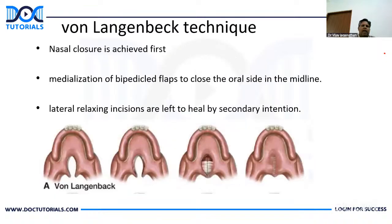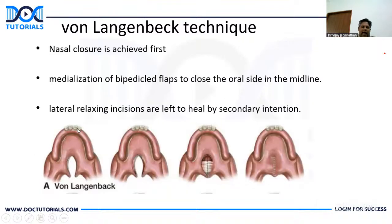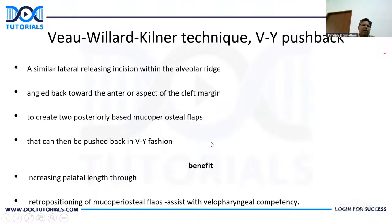So let us see Von Langenbach technique. Here you can see two lateral incisions are given medial to the alveolar ridge. So this is the alveolar ridge. Lateral incisions medial to the alveolar ridge are given, and the flaps are elevated and closed in the midline. Of course, here also a levator sling is reconstituted by intravelar veloplasty, but this is a procedure wherein it closes the hard palate.